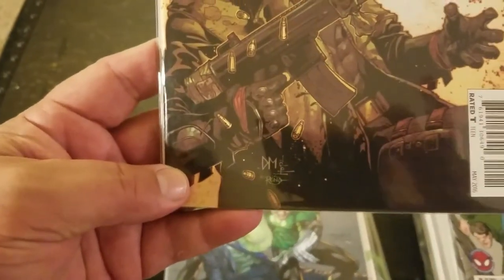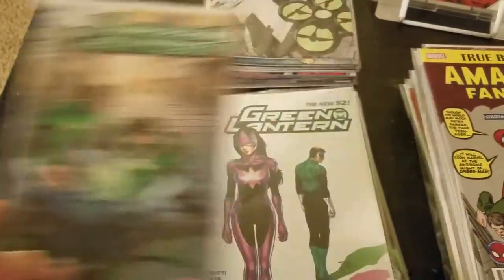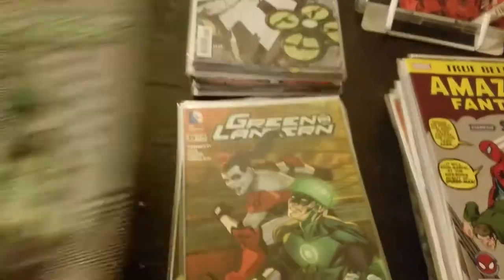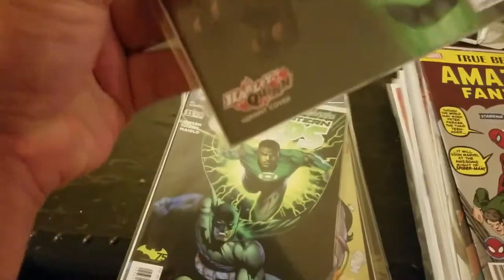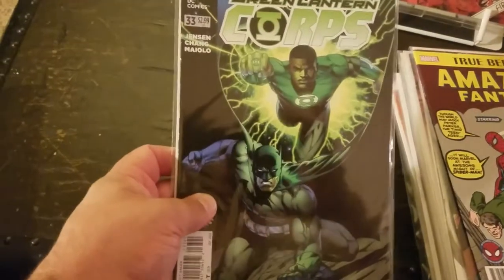I forgot who did the cover on this. It says DM. That was Green Lantern 50, Green Lantern 49. Cool white cover, Green Lantern 38. Psychedelic, issue 36. This here, the Roller Derby cover, 39. It was the Harley Quinn variant. Green Lantern Corps, 33. Batman John Stewart cover.